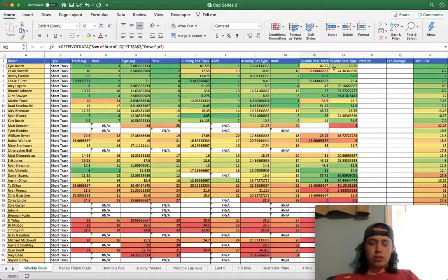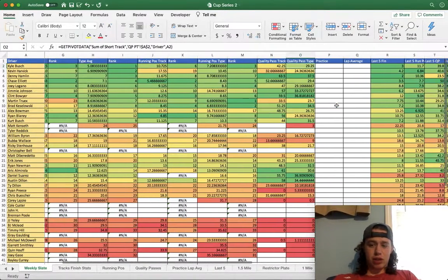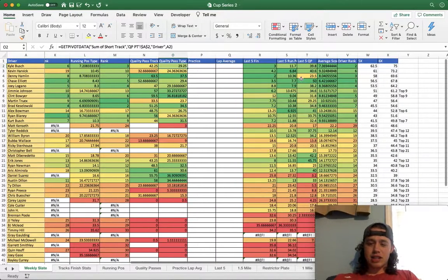Quality passes, 42.25 at Bristol and 29.25 at short tracks. It's really good. Not the best, but it's up there. I mean, if you're running at the front the whole race, then you're probably not going to have as many quality passes anyway. Coming into this race, Kyle Busch has not been the best.